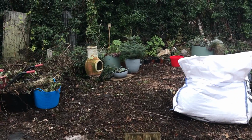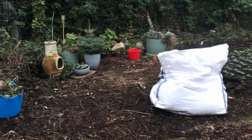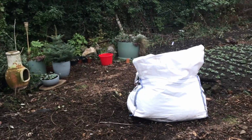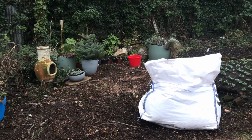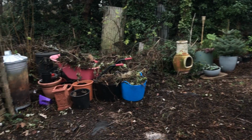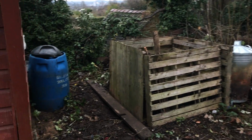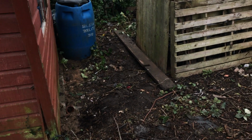So let me show you how it's looking right now. The big glass table that was here is actually in the polytunnel at the moment. I moved that to give me some space. And this big white sack is full of my leaf mould. That will be going towards the back of the plot once I've made some space.